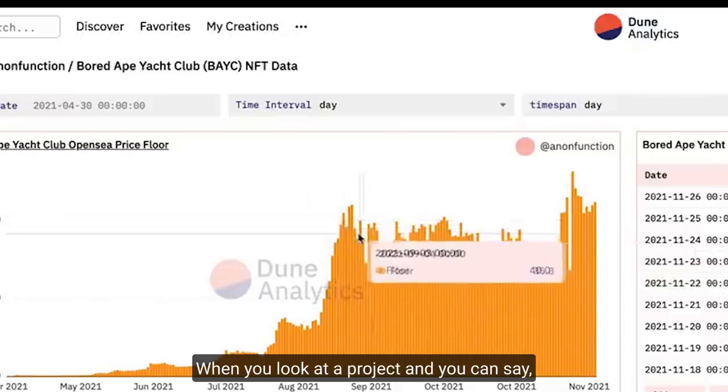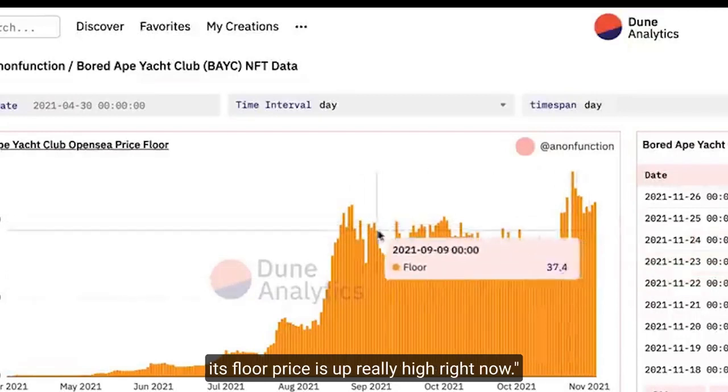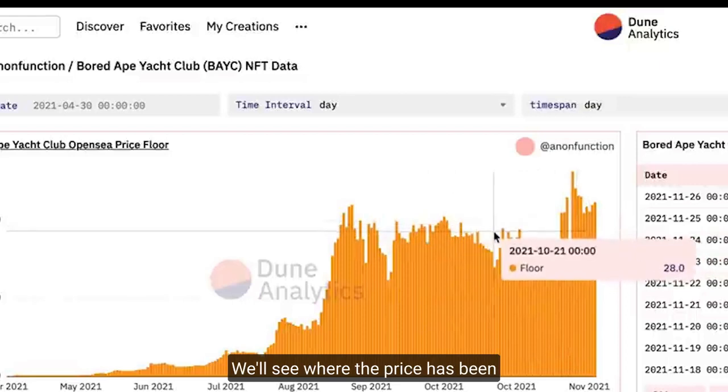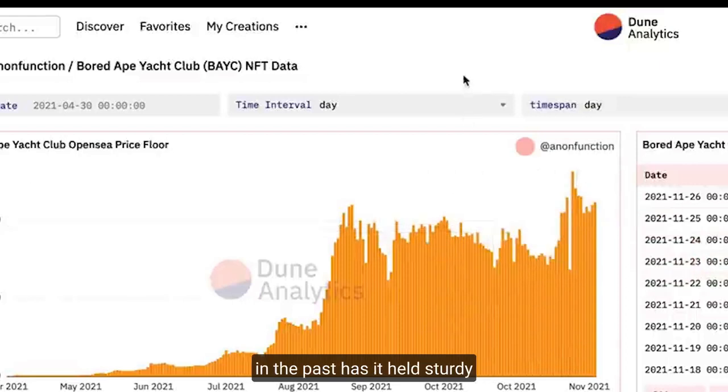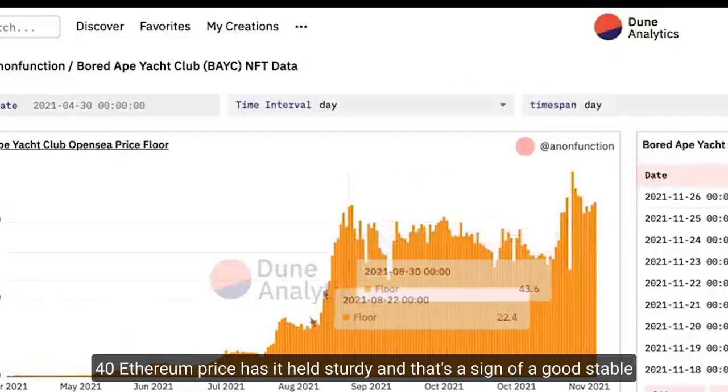When you look at a project, you can say, hey, this project may be 2 months old and its floor price is up really high right now. We'll see where the price has been in the past and has held sturdy. You can see Bored Ape Yacht Club has been holding a 40 Ethereum floor, give or take, on the days since the middle of August. So several months now it's been holding this 40 Ethereum price floor.